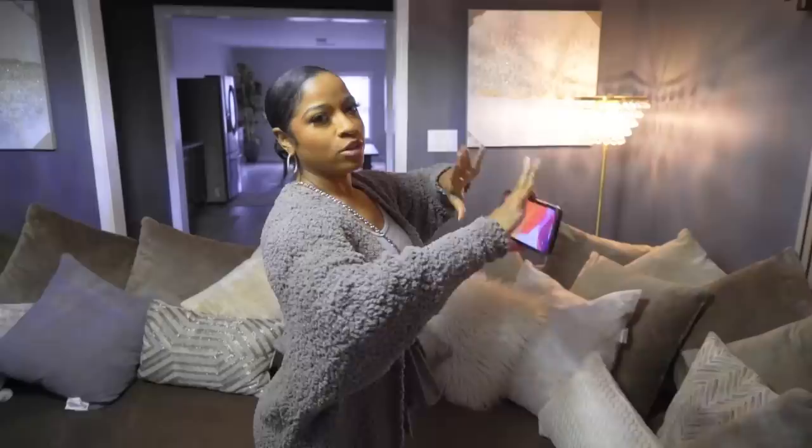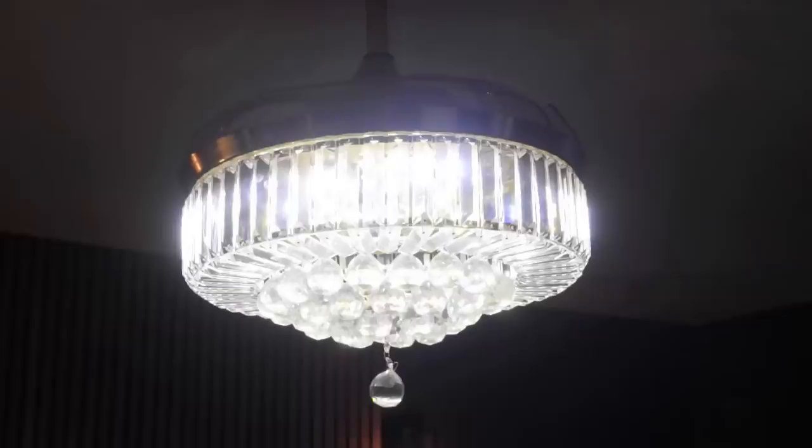And I'm gonna change these two lights on the side to give it more character. And I also got this chandelier from Amazon. It's like a fan and a chandelier all in one. And I thought it was pretty cool, but it added that little pop.